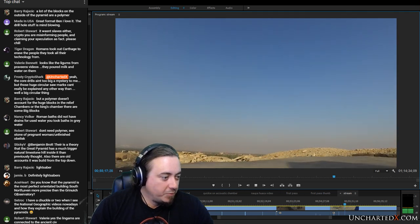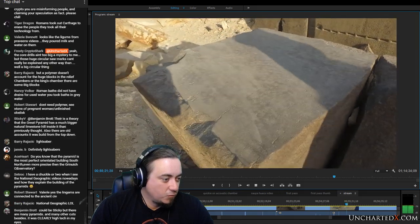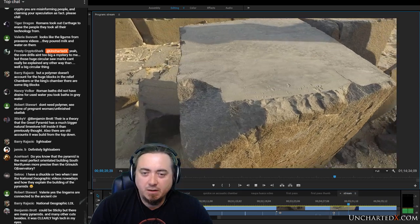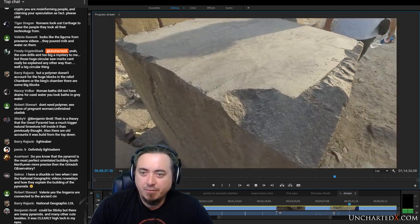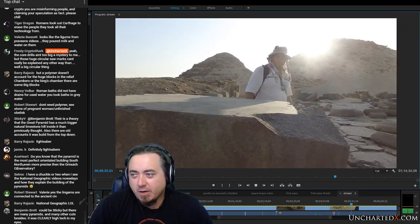Do you know that the pyramid is the most perfectly oriented building south to north, even more precise than the Greenwich Observatory? Yes, I do. It's not the most anymore. I believe we've done a little bit of a better job now with a couple things, but it's absolutely astonishing that this was done so accurately in ancient times.